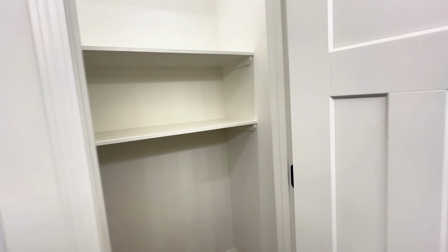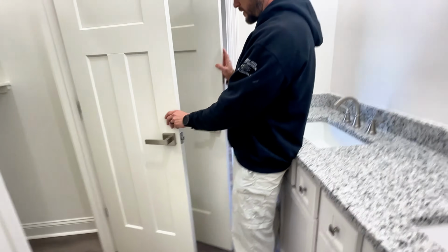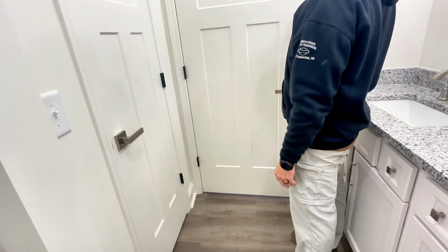closet for linen here, and there's plenty of room for plenty of linen. Probably put some more things. But these 2 doors are gonna be constantly hitting each other. You can already see that there's marks in this one. That may be something you want to think about.